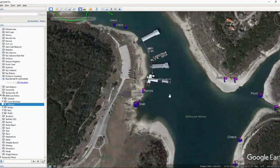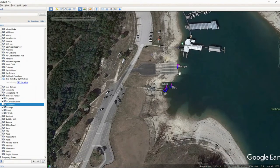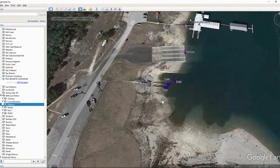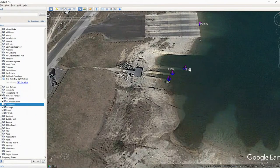All right, so moving on down here, you got some big ramps. Obviously, you got the Stillhouse Hollow Marina, so you could fish around the marina. Marinas are always good to fish around. But then if you look right outside of the ramps right here, I don't know if this is an old boat ramp maybe, or what the heck is going on, but you've got some really good slabs over here.